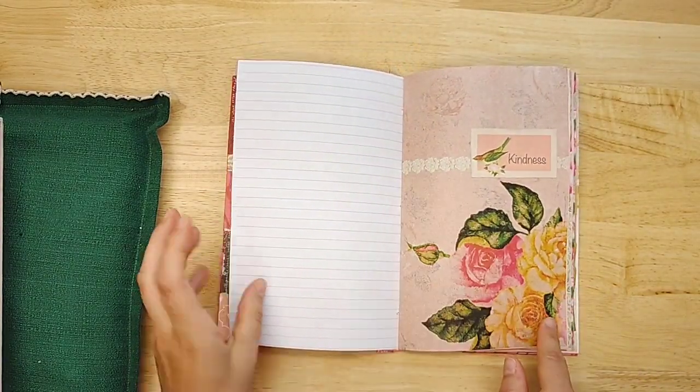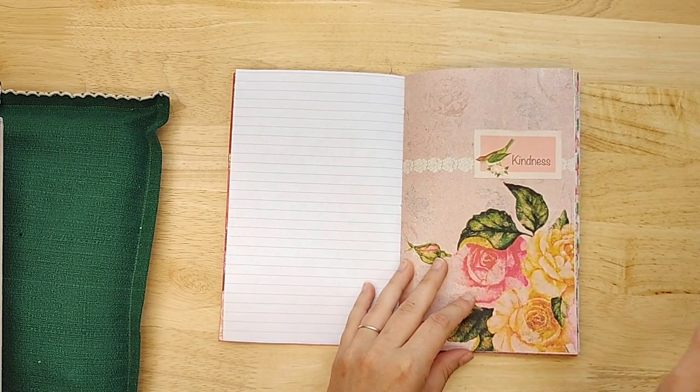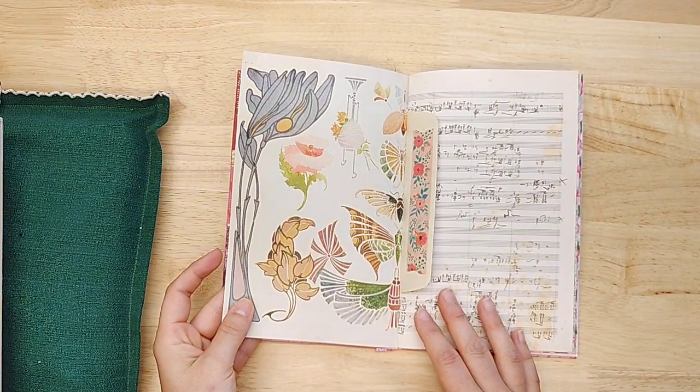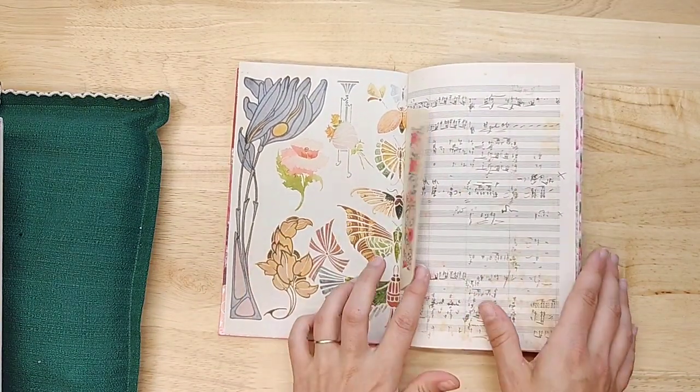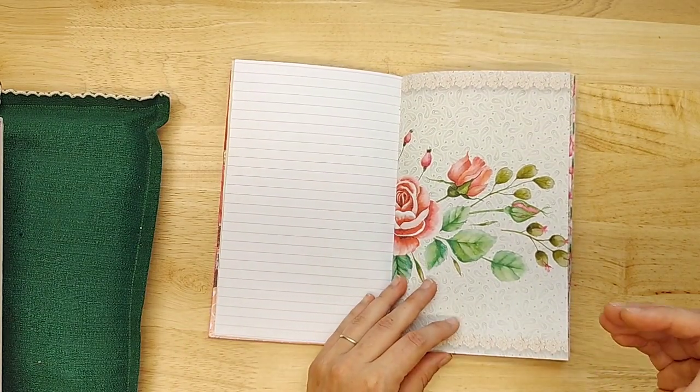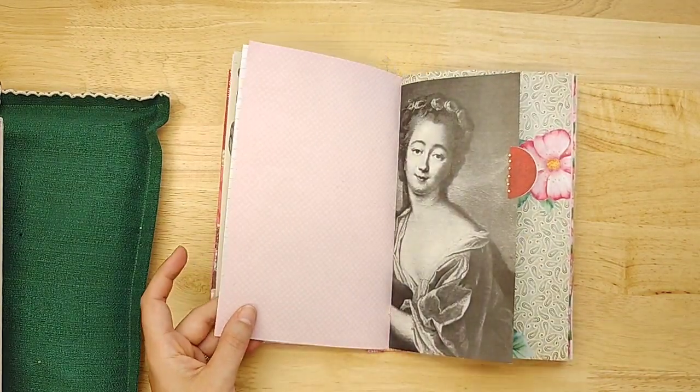So this is Wilhelmina 2. The label comes from Golden Serendipity out of Dreamy Design Collection. I have a lot of just vintage prints. But here's Wilhelmina. This journal is also available for purchase under Lindsay's Handmade if you're interested.